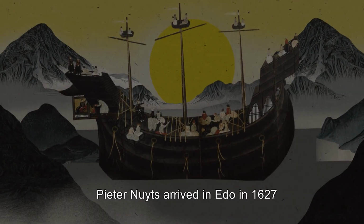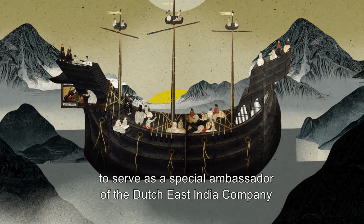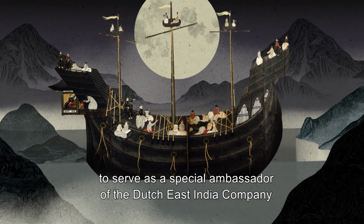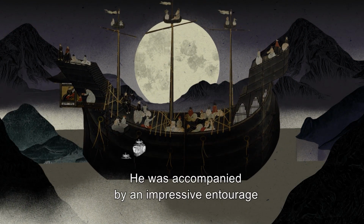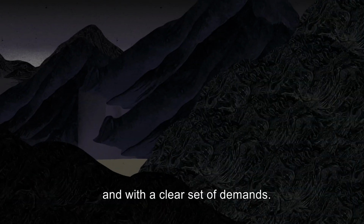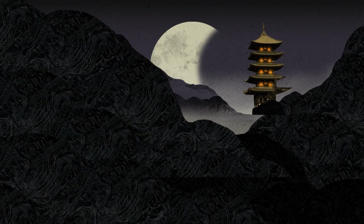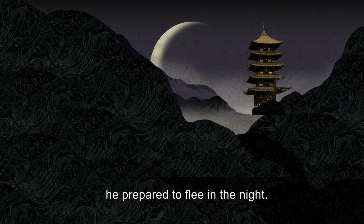Peter Noyts arrived in Edo in 1627 to serve as a special ambassador of the Dutch East India Company to the Shogun of Japan. He was accompanied by an impressive entourage and was equipped with both opulent gifts and with a clear set of demands. Just 1 month later, his embassy rejected, he prepared to flee in the night.